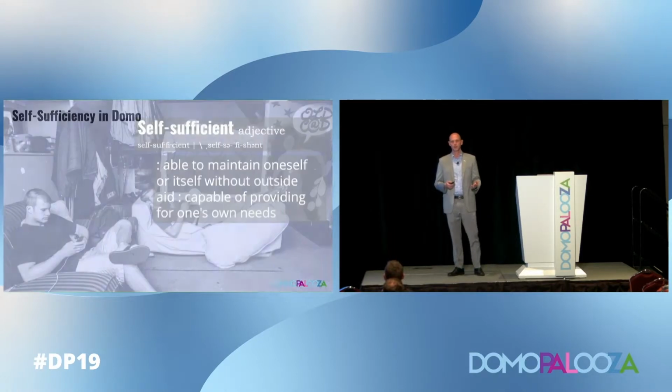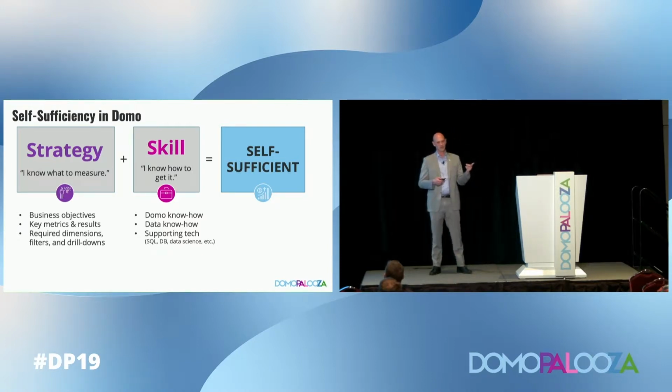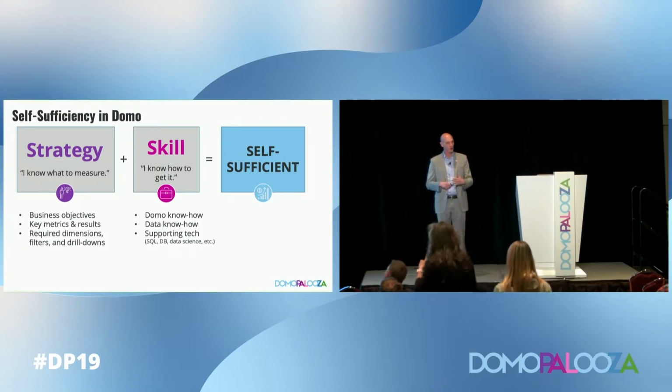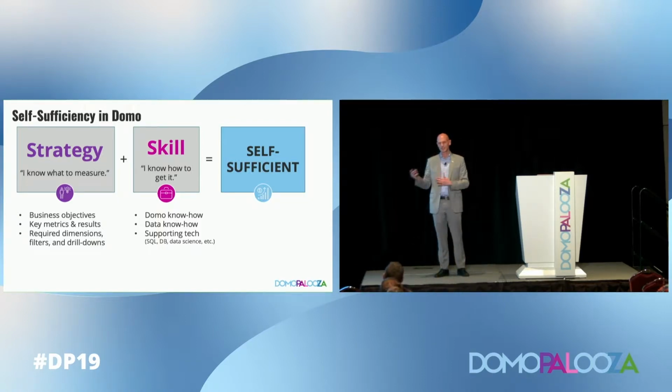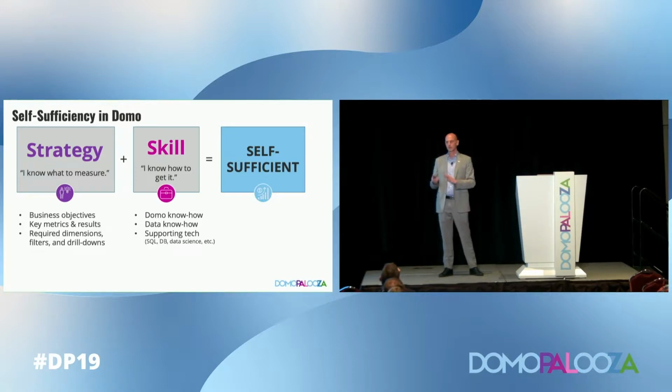When somebody is self-sufficient in Domo, they've got two things that are firmly in place. First, they know what to measure. This means they understand the business goals, the key objectives. They know what is going to help drive the needle for the business. The second thing that needs to be in place, they need to know how to get it. This means that they have the Domo know-how, familiar with the tool, familiar with how to manipulate the data, build cards, and all the great stuff that you get in Domo. But it also means that they have the data know-how. They know what sources to pull from, what columns to access. And these things need to be in place in order for somebody to be truly self-sufficient in Domo.